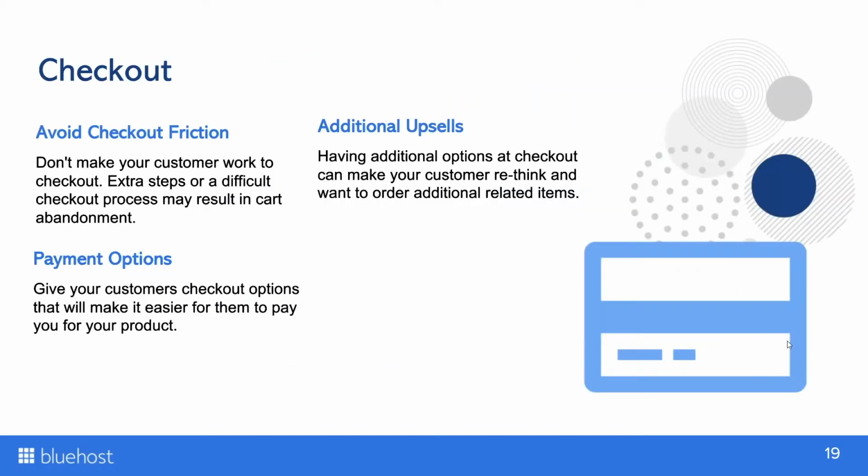And then, how the flow works, we go to checkout. So we've got the product in our cart, we're ready to go. You want to avoid the checkout friction. Don't make them do extra work. They'll end up with the product in their cart, and they'll just want to leave if it's going to be a hassle to get to the end point.